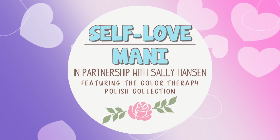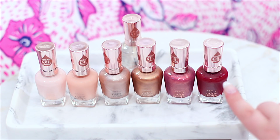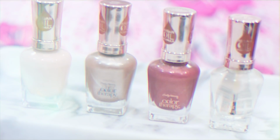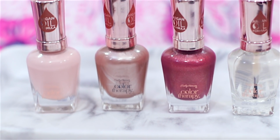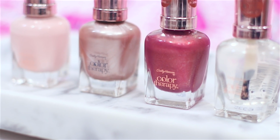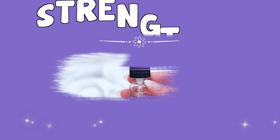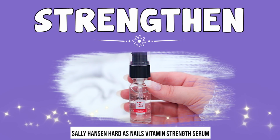For the month of February, Sally Hansen and I want to emphasize how important self-love is by spending time on yourself and doing things that make you feel as beautiful as you are. For me, I love getting a fresh new manicure, but of course doing it myself because I'm a self-made beauty. Sally Hansen would be so proud to hear that.